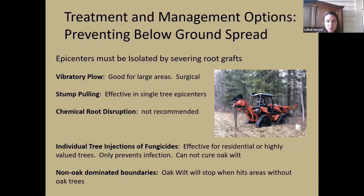Another thing that you can do to prevent spread is to inject a tree with a fungicide, which is very expensive. I shouldn't say very expensive. It's very expensive if you're trying to do it in a habitat. But if you're trying to protect a couple of really nice oak trees in your yard, I would say it's probably worth it if you know that you have infection in the area.